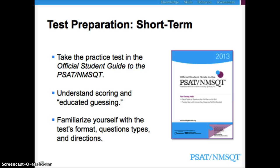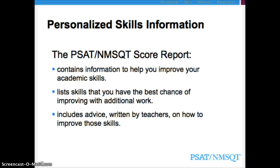I might also say that when you're thinking about these types of tests and strategies, there are many different workbooks in bookstores that you could purchase, and there is just a huge number of online websites that you can visit that also have practice. So you can do either or both of those things, and that's certainly going to give you an advantage.